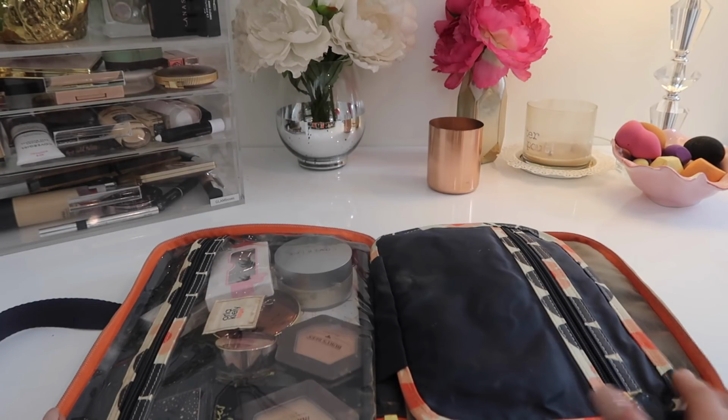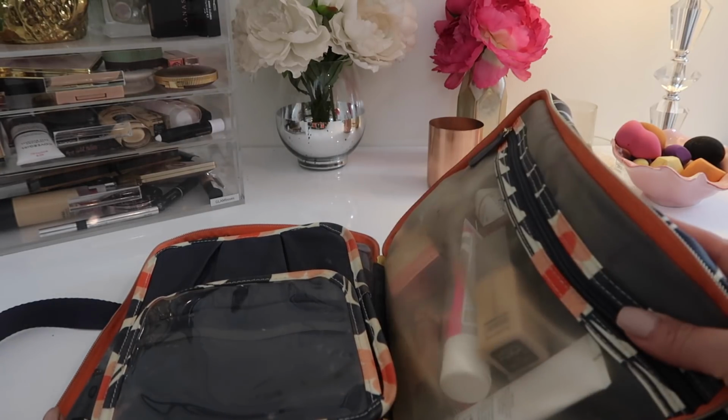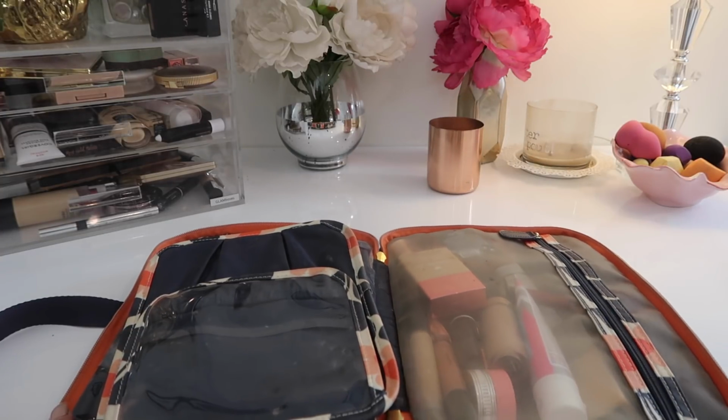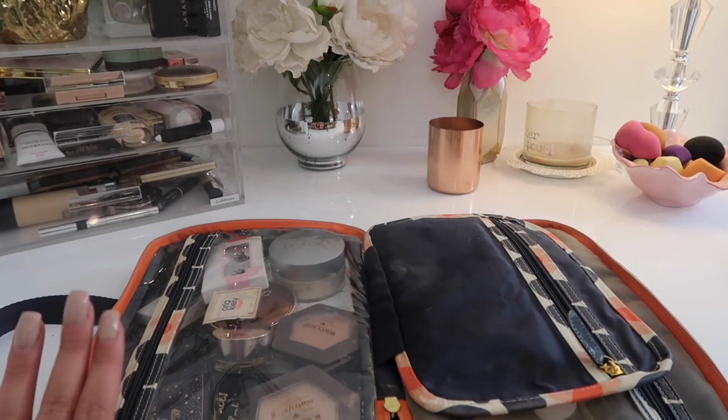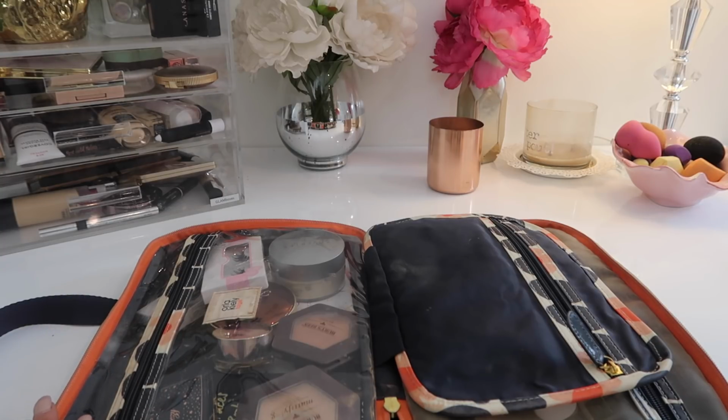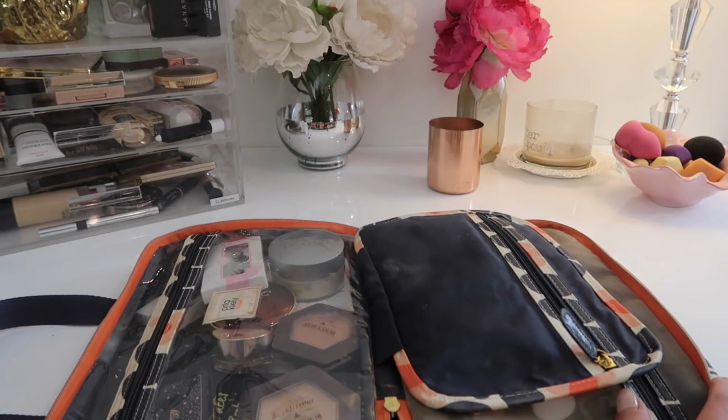I feel like I'm keeping it pretty light, but it is 5 days, so I might actually be bringing too much. But even if I were traveling for like 10 days, I think this would be all that I bring anyways, because it's just what I use the most and very reliable products and comfortable to wear and everything like that. So that is everything that I'm going to be packing and taking with me to Vegas.